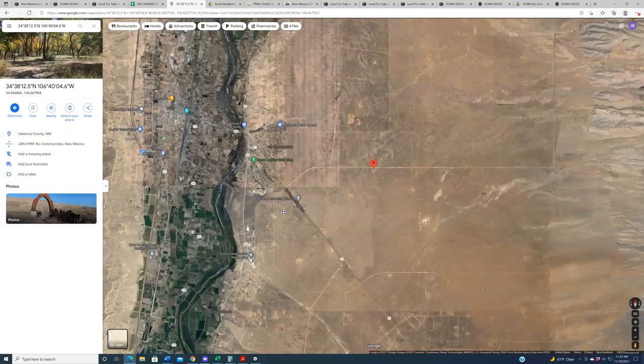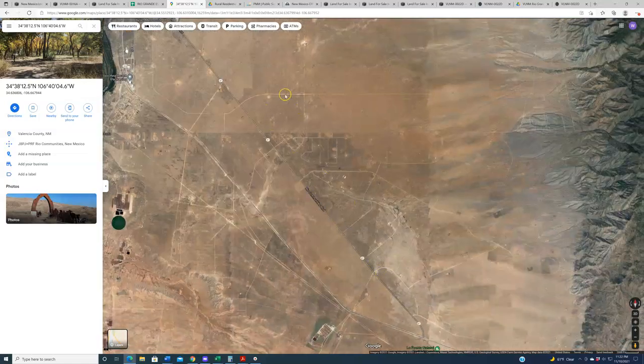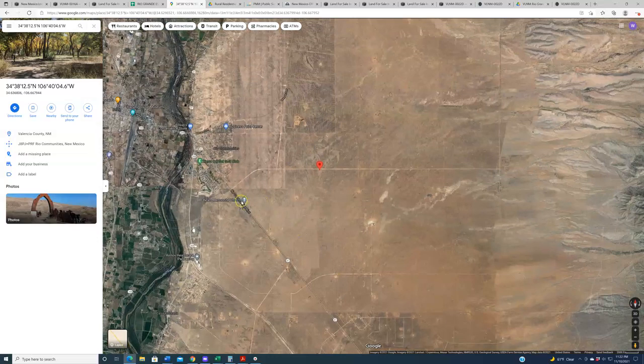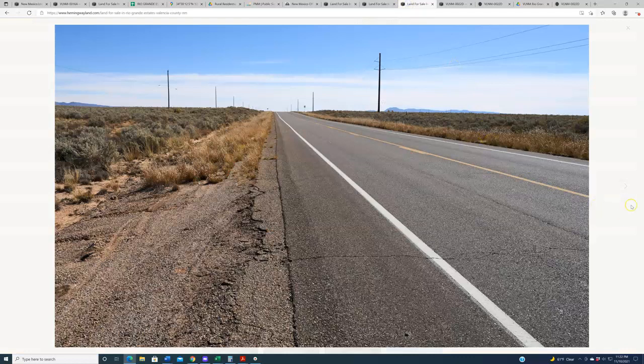It cuts through the area, and it starts over here really in the developed region, and then makes its way south-southeast down here. Point being, this is one of the paved roads that you're going to find out here. Let me make sure I'm clicking on the right one. Yes, there it is. All right.